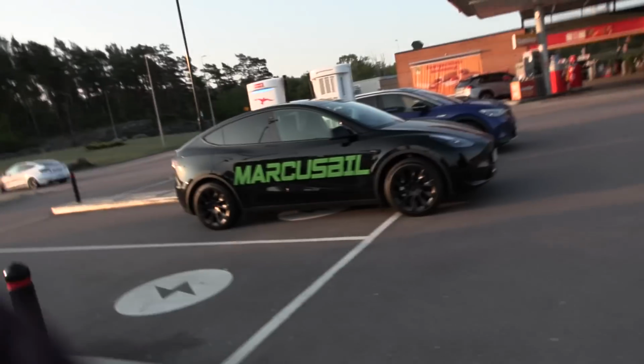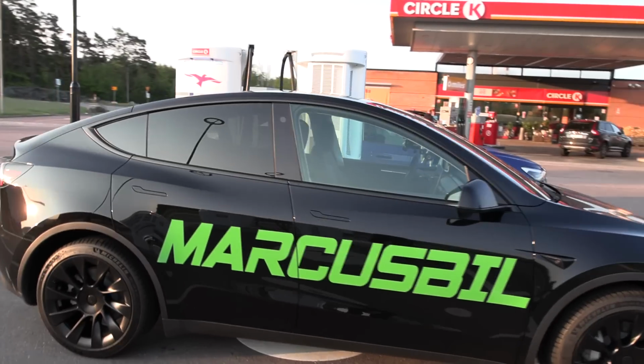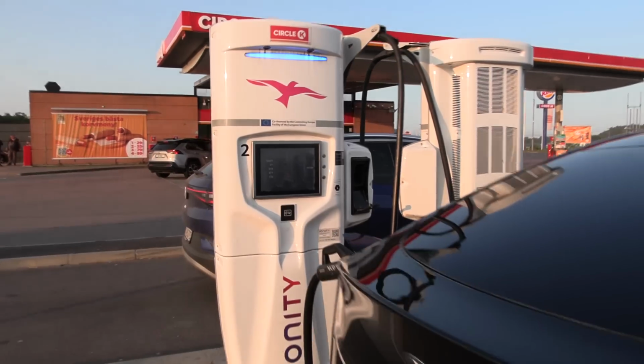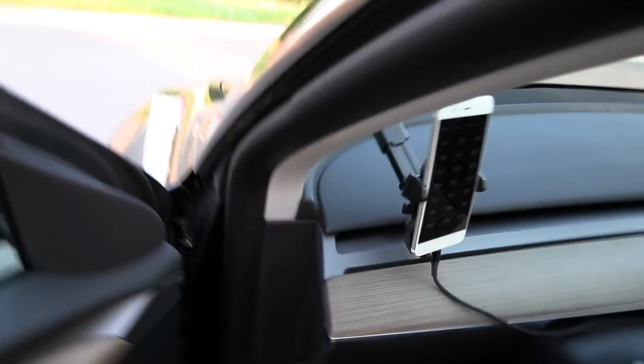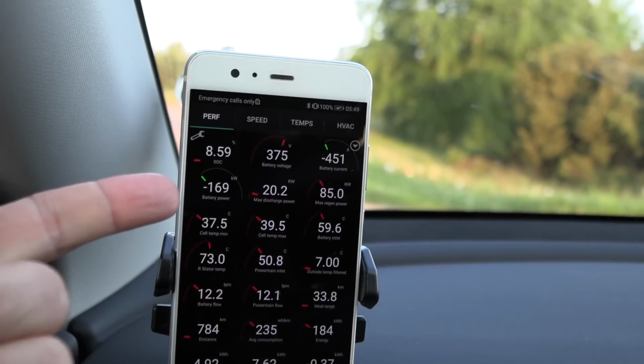We are now at Spekeröd. We arrived with 2.7%. So we just plugged in now. This will be the second to last stop. Next one will be Strömstad. And okay, it shows us 178 kilowatt, but it is 170 into the battery. So at least we'll ride on the 170 kilowatt wave until 13% every time now.